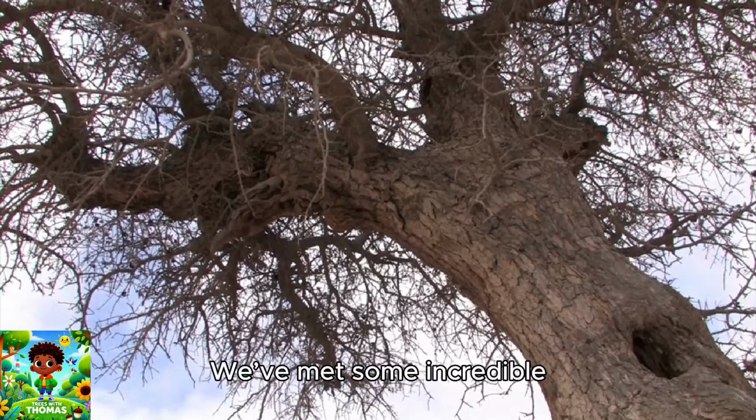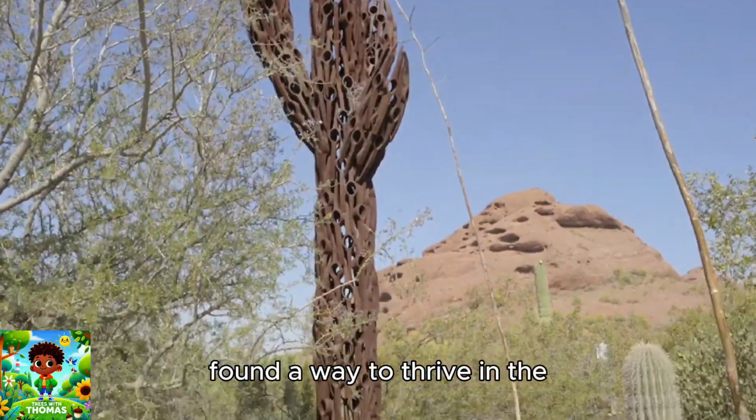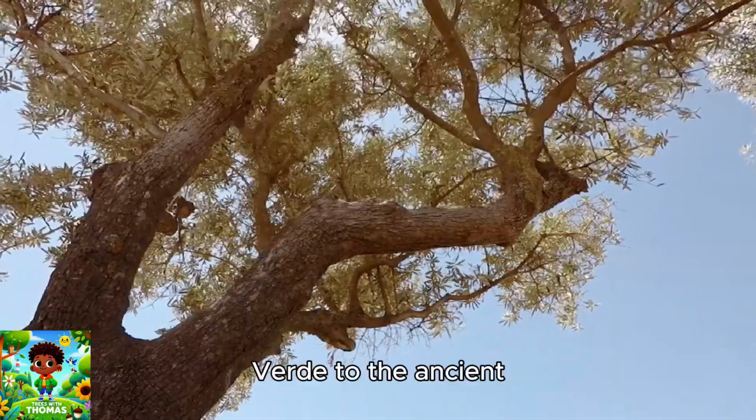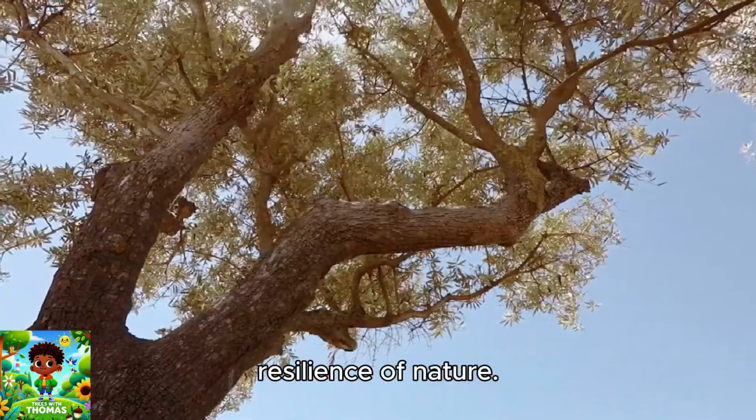We've met some incredible trees in Arizona today. Each one is unique and has found a way to thrive in the challenging desert environment. From the green-barked Palo Verde to the ancient Desert Ironwood, these trees show us the amazing resilience of nature.